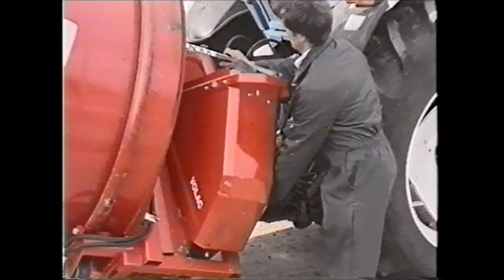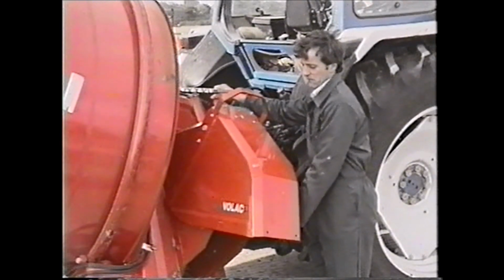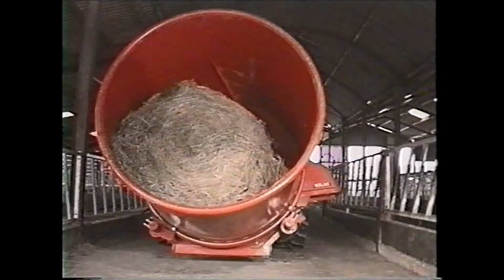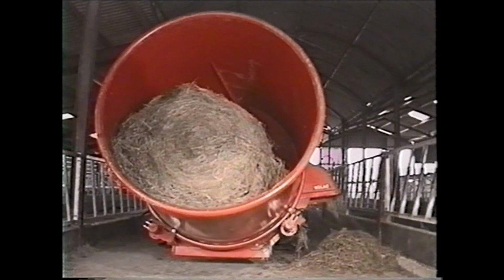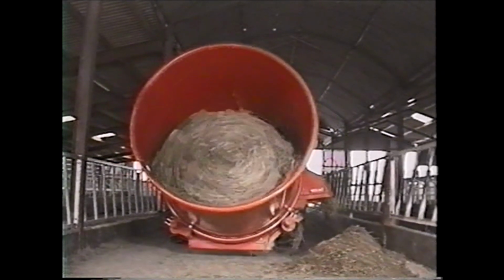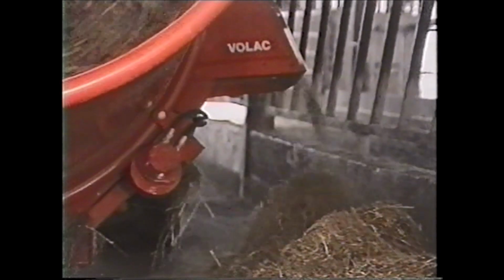The simple manual adjustment allows the operator to set the angle of discharge to suit the job in hand, usually lower for silage and higher for blowing straw into cubicles or bedding stockyards. With a total working width of only 7.5 feet, the Silochop is easily manoeuvrable, even down narrow feed passages. To cope with all feeding conditions, the rate of discharge can be controlled by a combination of the forward and drum speeds, and the driver can keep an eye on proceedings through the grill at the front of the machine.